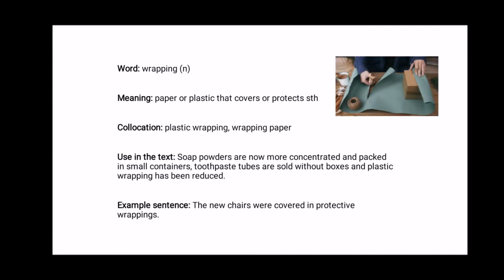The next word is wrapping. It's a noun. As you can see in the picture, this person is wrapping some kind of gift using this paper material. And the meaning for wrapping would be this, basically: paper or plastic that covers or protects something. The collocations for this word would be plastic wrapping or wrapping paper. And in the text, we have this sentence, as you can see here right now. And some example sentences here would be: the new chairs were covered in protective wrappings.